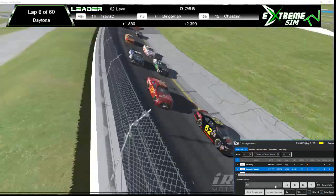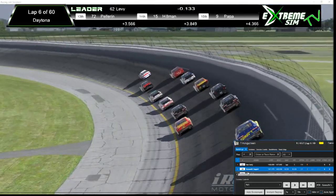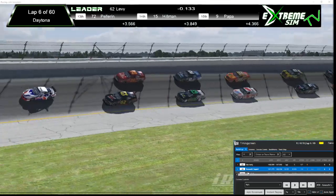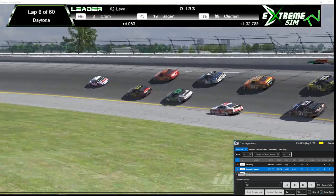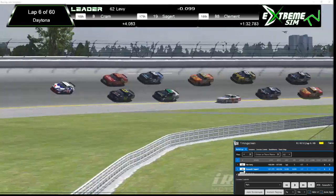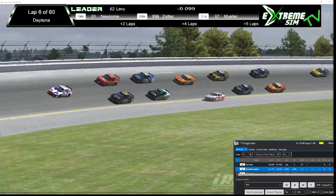Alright, and we're back here live. Six laps into 60 here with the Wide Open Motorsports Xfinity at Daytona International. Up front, coming back to the green, it's going to be Les there in the number 62 ride. Outside of him, Kenneth Sargent.